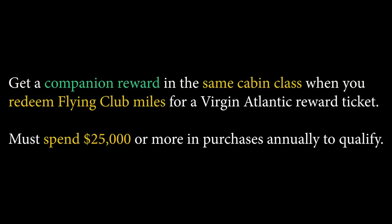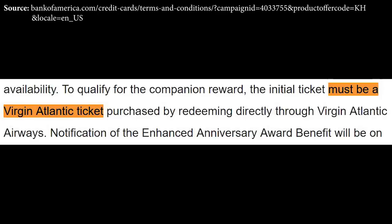The final thing too, if you are going for this, is going to be the companion reward certificate that you get after spending $25,000 in a card member year. It's going to be the same class of service that you book into, so the optimal strategy to maximize that value is going to be business or first, depending on the airline you're flying. The big problem though is that doing some research, it looks like it only applies for Virgin Atlantic metal. This means that you cannot use it for the ANA flights or the Delta flights that we've talked about.